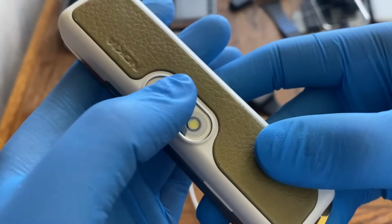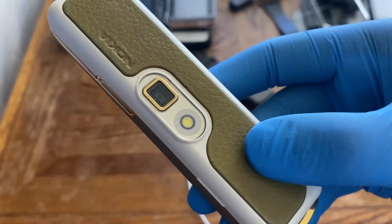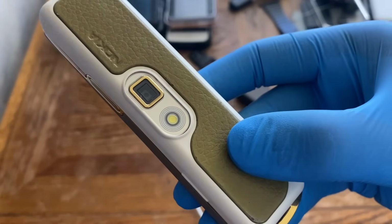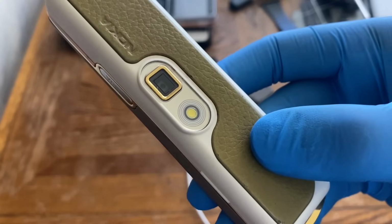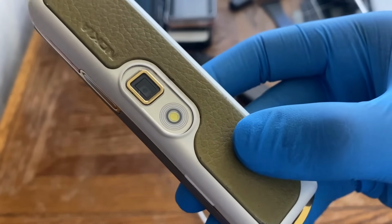So the camera on this thing, it is pretty basic. That's the only word that I can use for it. It's a 2 megapixel camera, fixed focus with a single LED flash, and can record video, which is QCIF. And the resolution of that video is 176 by 144.